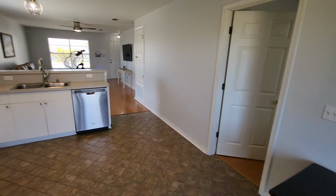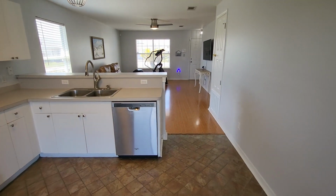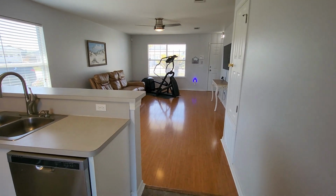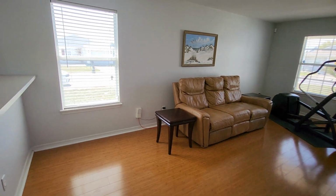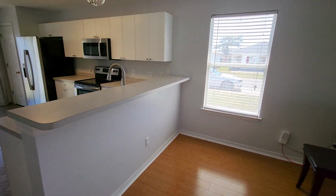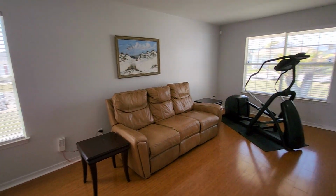So again, we are here at 7685 Chablis Circle in Navarre, 32566. Turnkey, could be starter home. Just a cutie on a corner. Come and take a look for yourself.